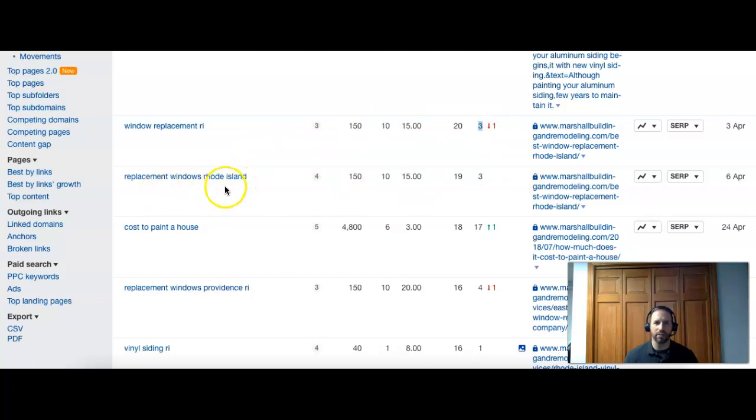Replacement windows, Rhode Island. Essentially very similar, just slightly different order, and they typed out Rhode Island. 150 more do search it that way, and they're number 3 for that one, so they're still getting some of that. Replacement windows, Providence, Rhode Island, 150. They're number 4 for that one. Vinyl siding, Rhode Island, 40 people search it, and they're number 1. So those are some really good terms.